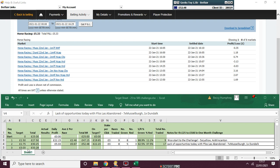Now, one thing I would say is don't set yourself targets like this each day. If I was under target, I'm not going to try and push it. It's totally unprofessional to do that. For example, with a large bankroll, you might think, right, I'm going to try and make £100 today. You get yourself up to £99.40, and because you're pushing for that £100 mark, you get involved in a race you have no business being in, that doesn't suit your strategy, and you blow your whole profits. I've done it before myself. Just don't do it.